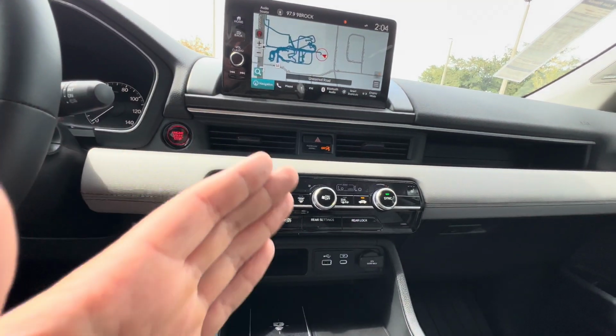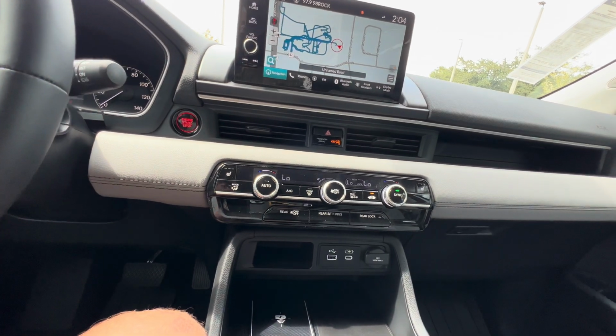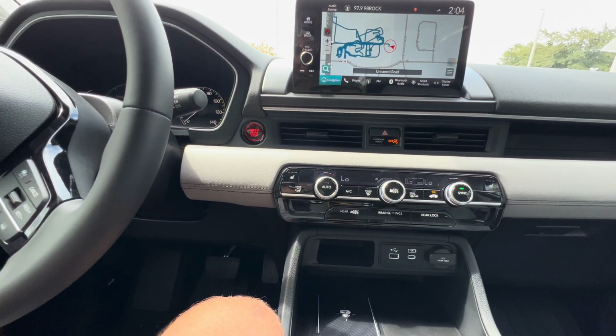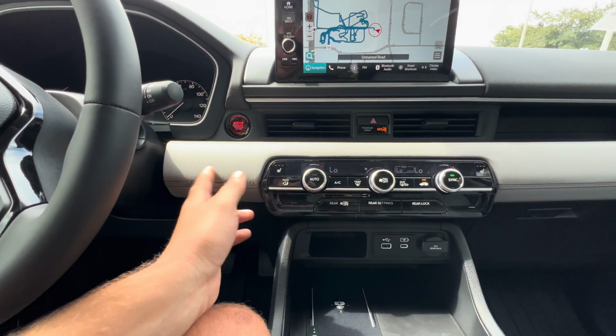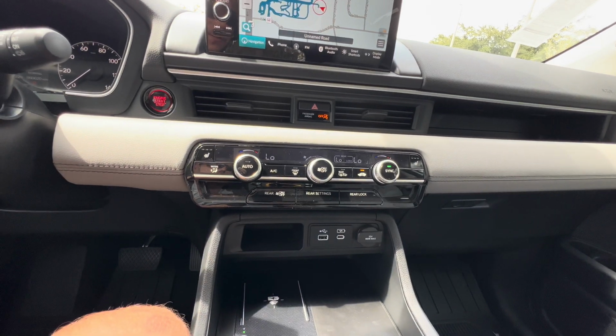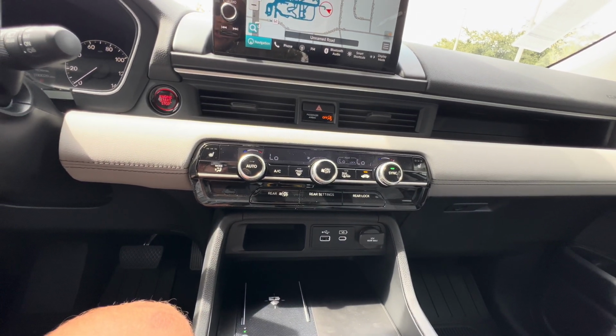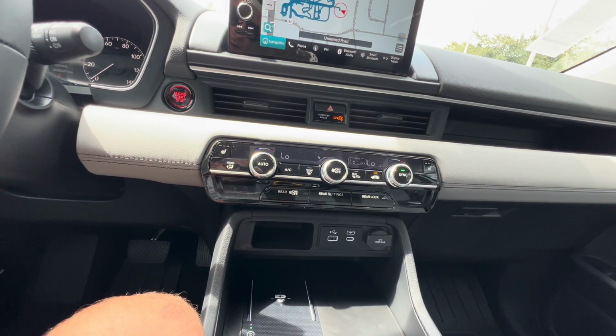Down below we have air vents. They're not the new Civic style air vents that you see throughout the rest of Honda's lineup, but they still do the job. The engine start stop button when activated is red, it's silver when it's not turned on. We get some leather stitching for the center of this dashboard. 2-zone automatic climate control up front with an additional automatic climate control out rear. We get heated, no ventilated seats. Got to go to the top Elite to get the ventilated seats.